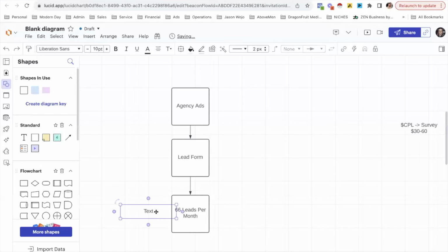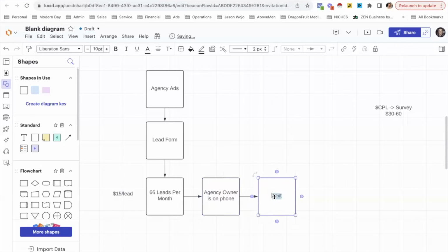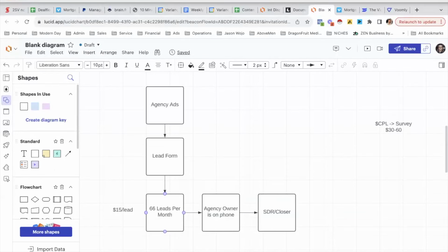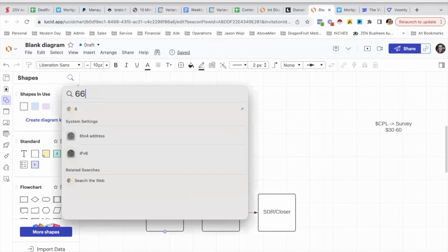So here's the thing though. You're going to go through these bad leads. You're going to spend time on the phone. So either the agency owner is on the phone calling these leads, or it's the SDR/closer, who needs to spend their time during the day, and you're paying for this time, by the way. This is labor cost, right? So you're paying for that time for them to call these leads, and out of the leads, maybe only 20% or so are legit, you know what I mean? So 66 times 0.2, that's 13 leads.